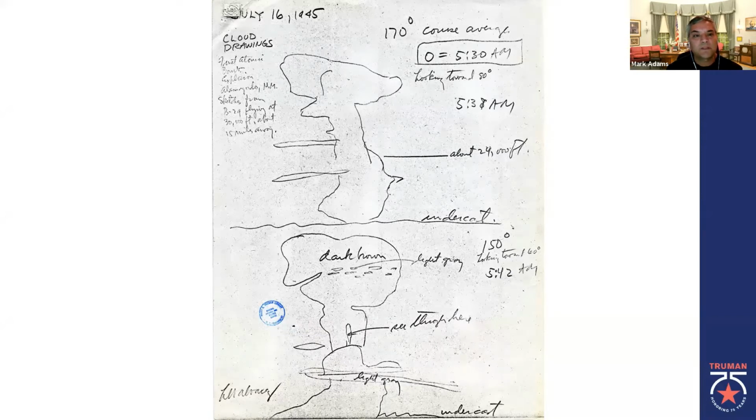Now, looking at this particular document, some of the handwritten cursive might be tricky for some of us to read, but if you go close in on this, underneath where it says cloud drawings, and it's a little faint, it does say first atomic bomb explosion, Alamogordo, New Mexico, sketches from a B-29 flying at 30,000 feet, about 15 miles away. In fact, the B-29s that were sent up there for observation couldn't get as close as they would have liked because of the weather.